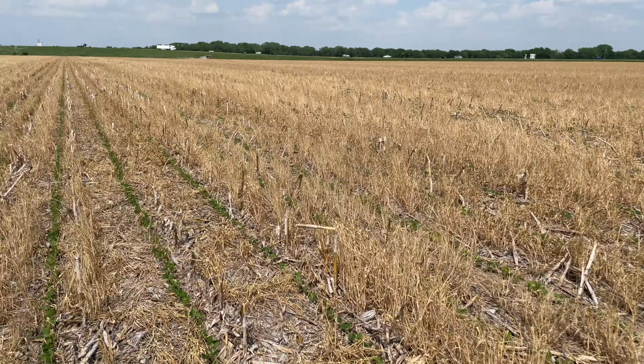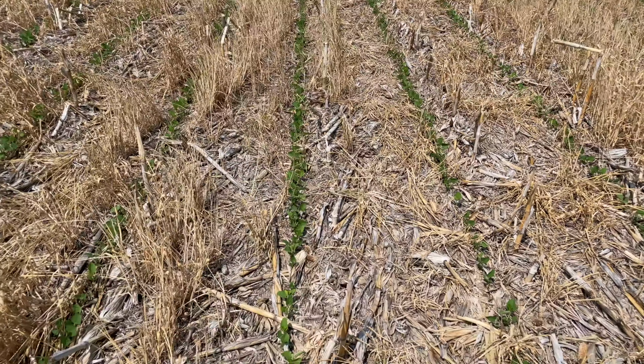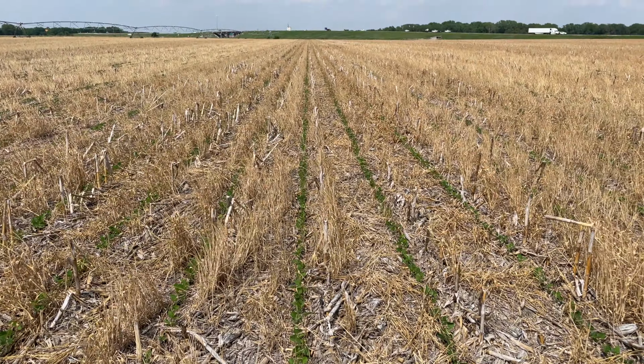Here's that cover crop Nathan planted into the soybeans. They're coming up really nice.